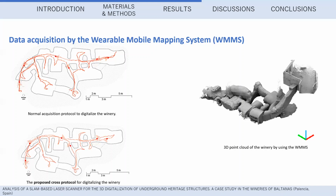On the other hand, the non-standard protocol, the proposed one, that we called the cross protocol, the laser head is crossed with respect to the walking direction, as the user can see in the lower part of the left image. This protocol minimizes the there and back areas, expecting higher accuracy than the standard protocol.